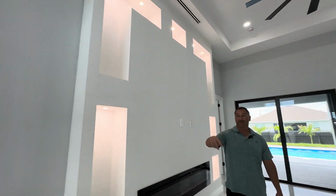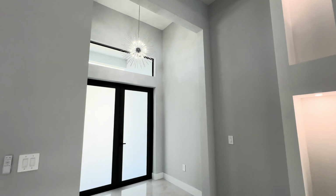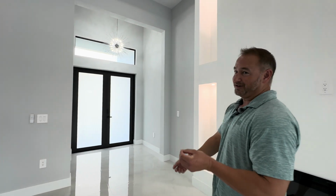Entryway, if Karen could get a quick shot for you guys. And she's nervous. My phone does not have a case on it, and the glass is already off, so if she drops it, the show is over.